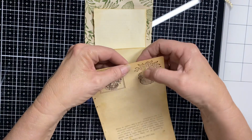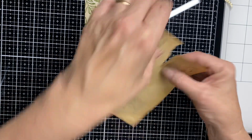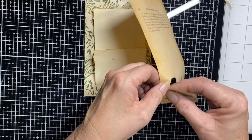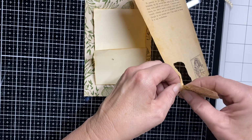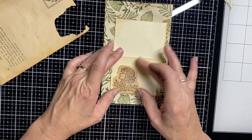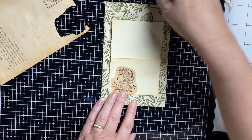So, let's have a look at her first. I'm going to tear around her. You can hear that tearing. I don't need my water brush or anything with this paper. It's just beautiful. So, down. Now, do I want to tear her bottom section, or do I just want to sit her down like so? She looks very nice in there, doesn't she? Maybe I'll put my other one up in there, or in a tag that'll go in it.